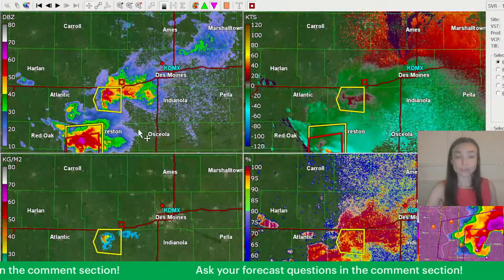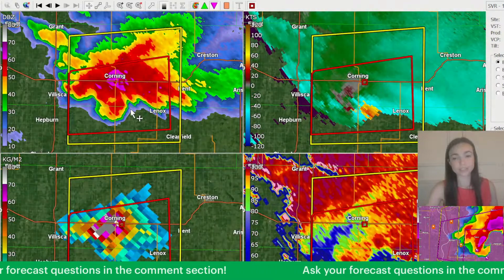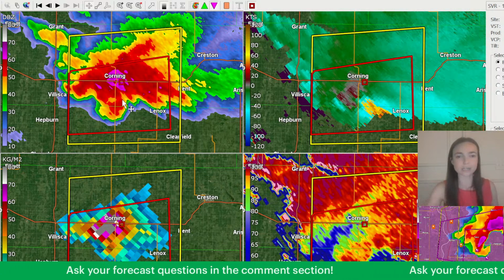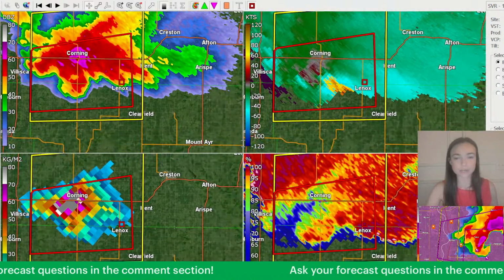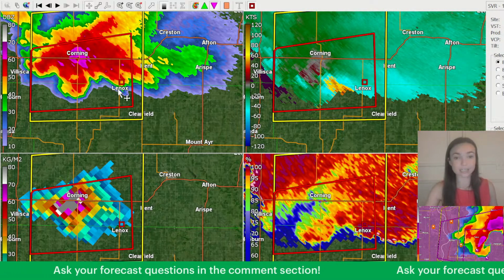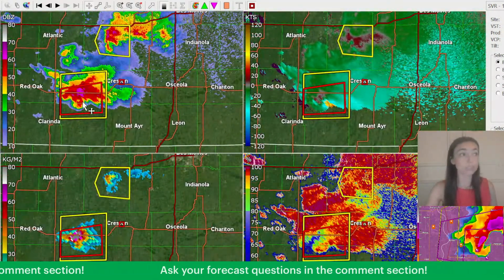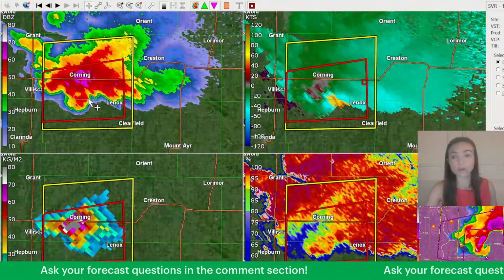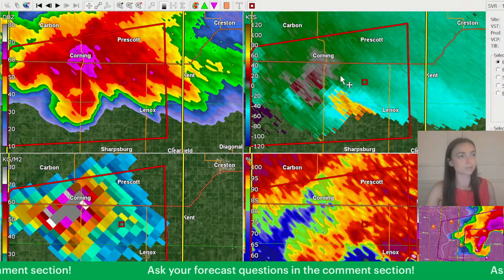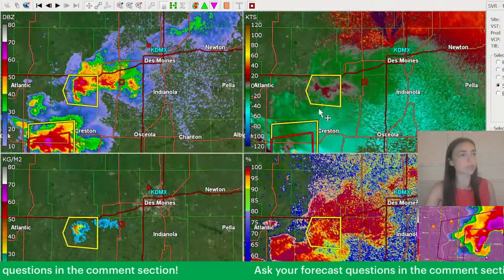The biggest and most impressive storm in Iowa right now is this southern storm. It did produce a tornado already, a confirmed tornado on the ground. However, it looks like not now. We have a tornado warning and 2-inch size hail possible down here near Corning and Lenox. However, no confirmed tornado, so that's good. That's really good news. Although I see why they've kept this tornado warning. Look, we still have some really good rotation right here. It's not gate to gate, so nothing's confirmed. However, it's still rotating pretty impressively.